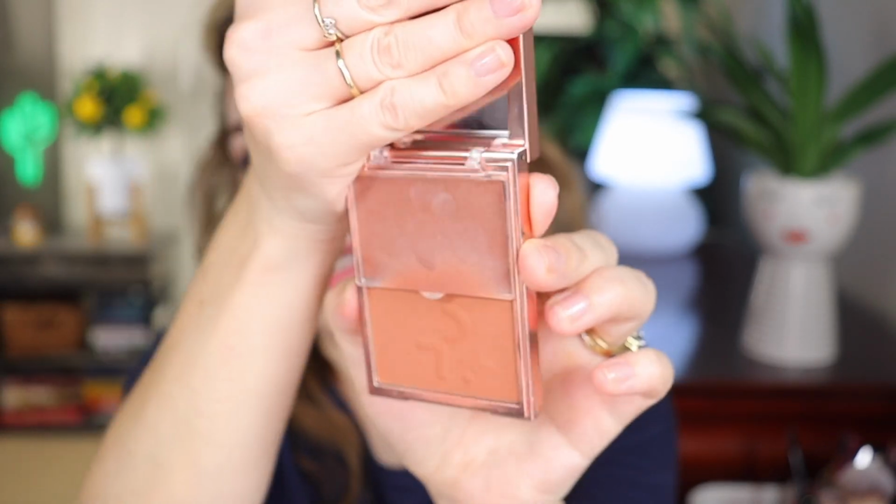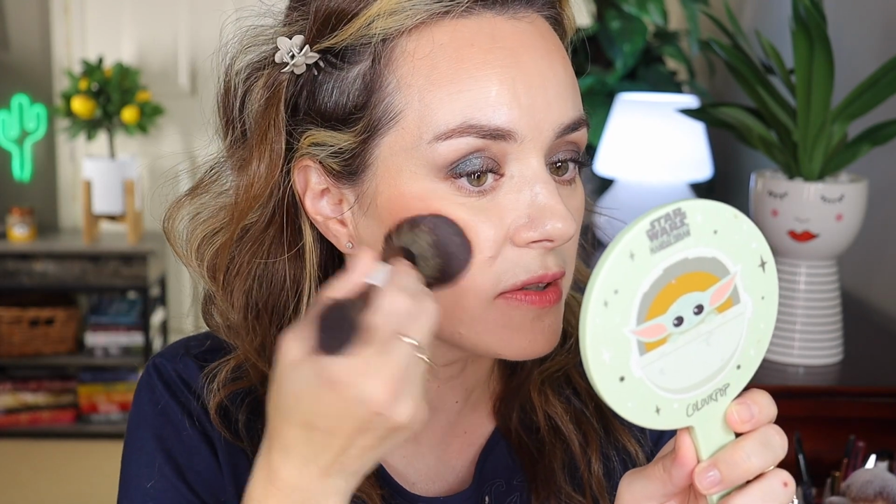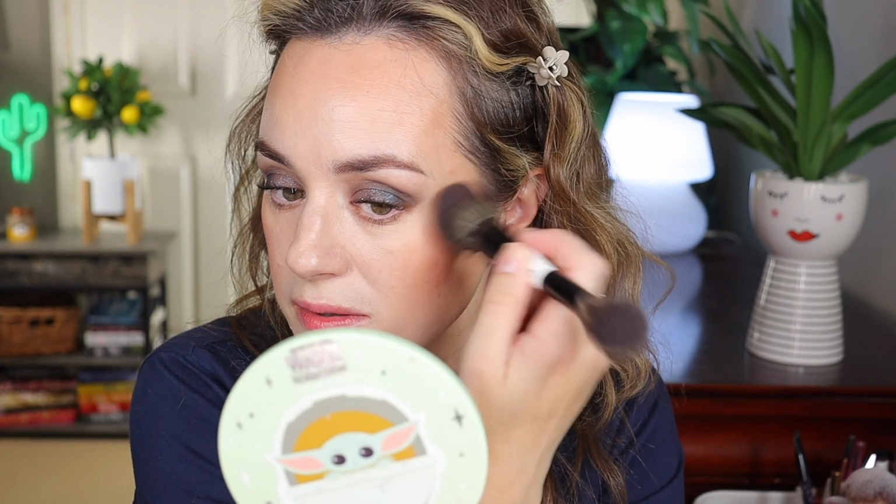Okay, for blush, I'm gonna use my Patrick Ta in the shade She's So LA, so nice and brown. And I'm gonna use my Makeup by Mario F2 brush. Ooh, this is so pigmented. I'm gonna stay away from underneath the eye area. So I'm just gonna use powder products today on the face.